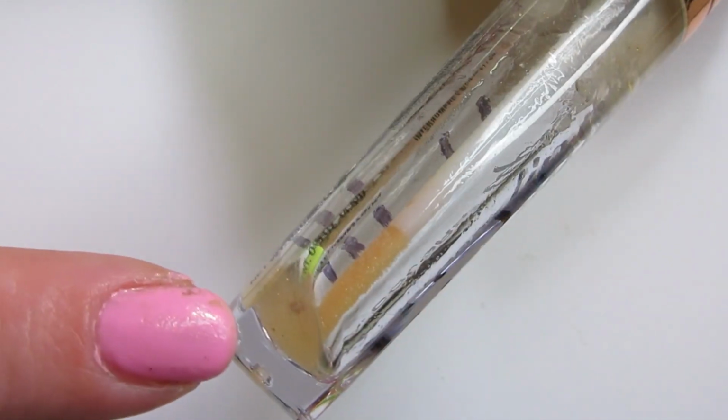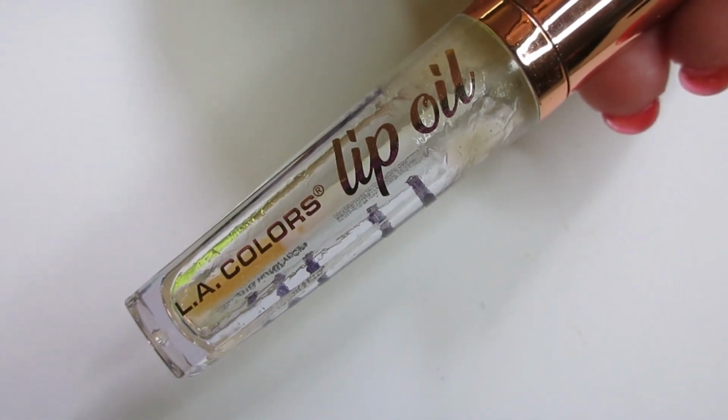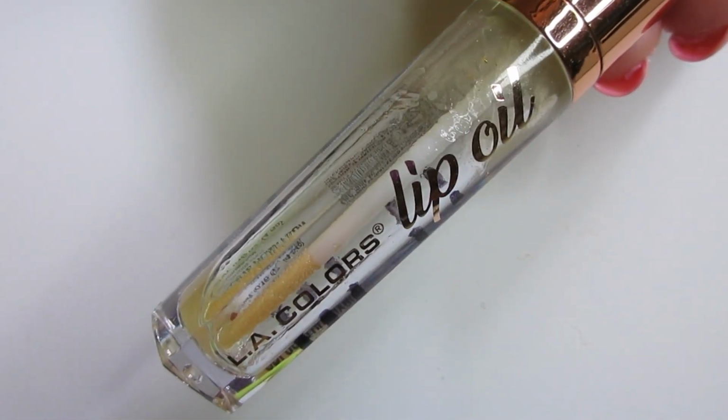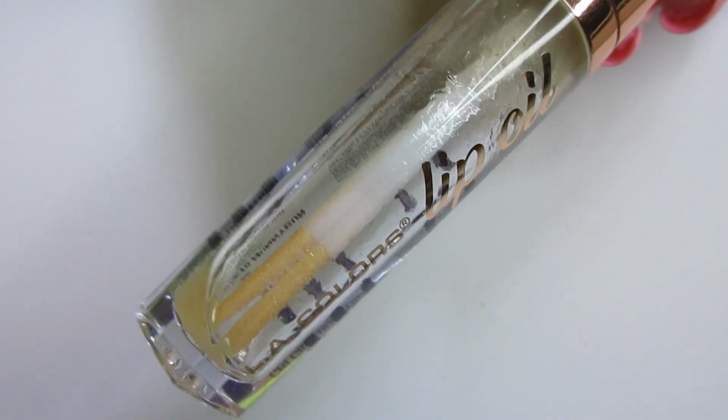It feels satisfying to be able to see all the way through the packaging and know that we used it up. I mean, unfortunately, I really can't get that. But this was a really good lip oil, and it looked like a light honey color, and it had gold flecks in it. Really pretty. Worked amazing. So that product is done. We've officially used up one product for this year.